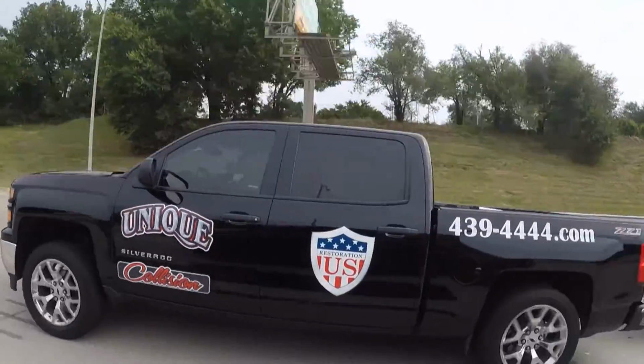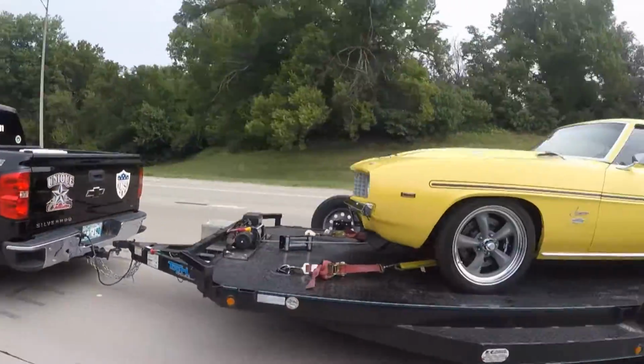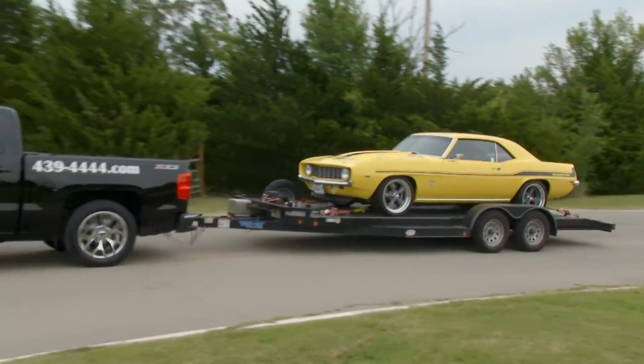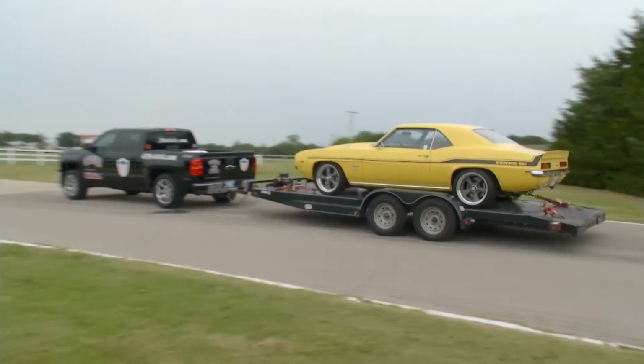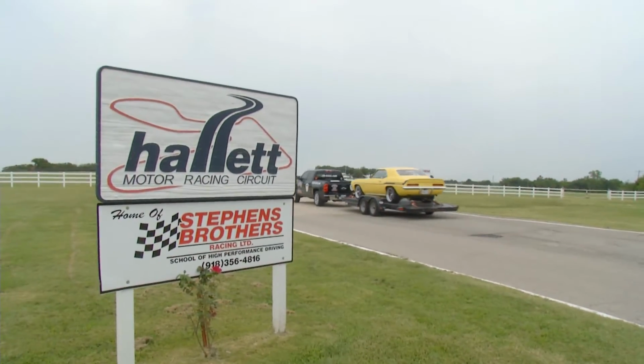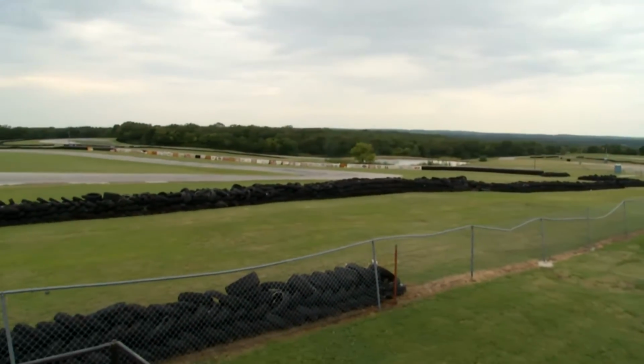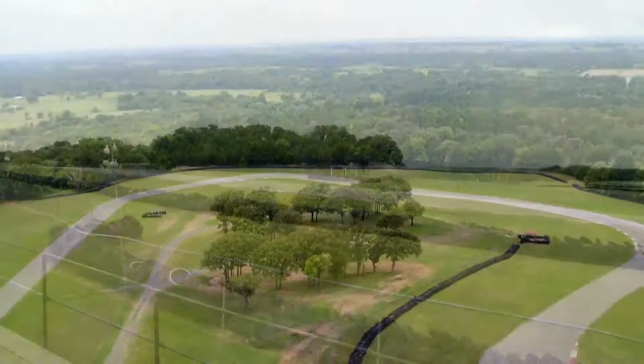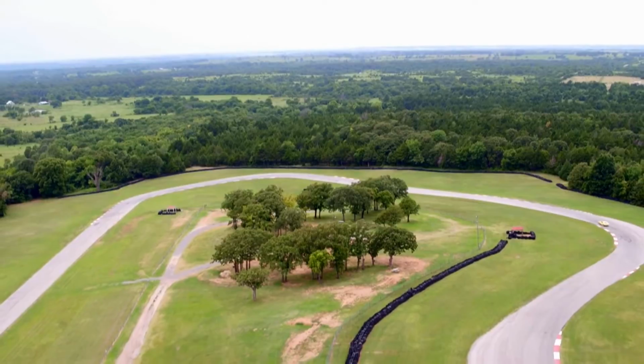Don Yenko made his name in road racing, and now, for the first time in 50 years, a brand new Yenko Camaro hits the track. Talent Racing Circuit. It's about 30 minutes outside of town. It's 1.8 miles, 10 turns. You can run it both ways. And they do all kinds of racing, pro stuff, amateur stuff, cars, bikes. It's pretty, it's got rolling hills, it's green. Hopefully the weather will be nice.